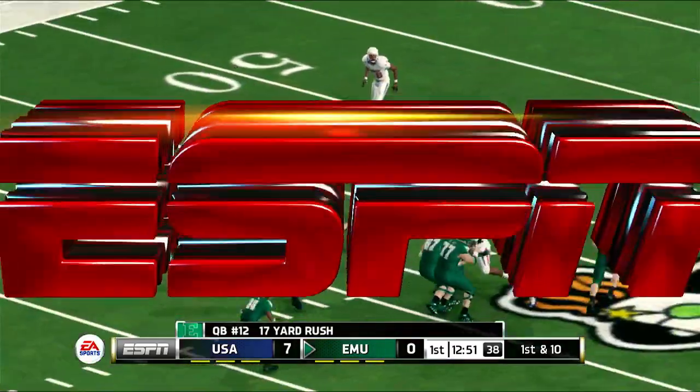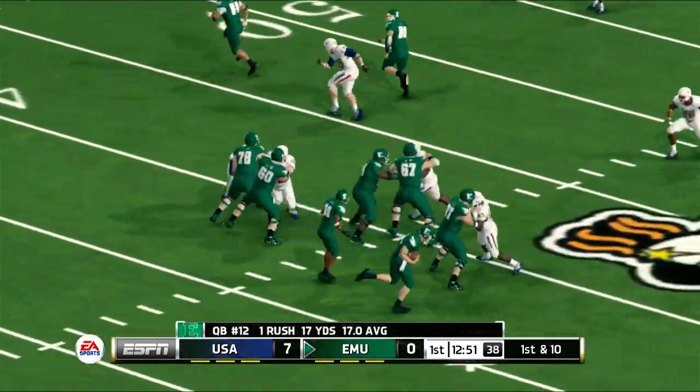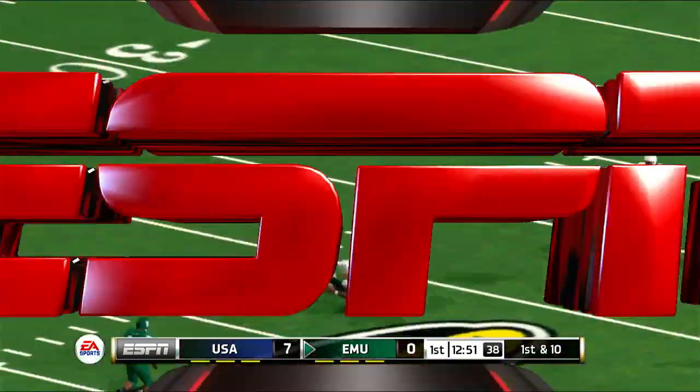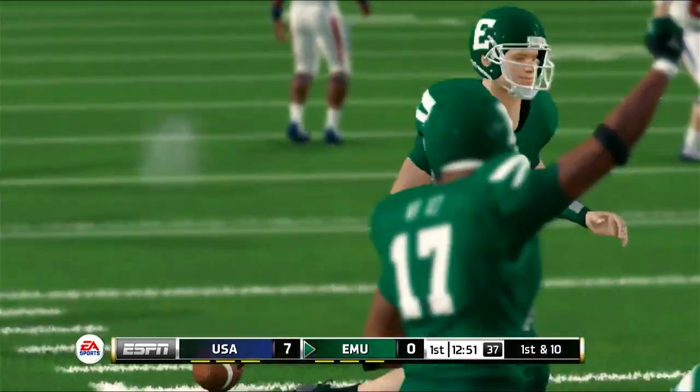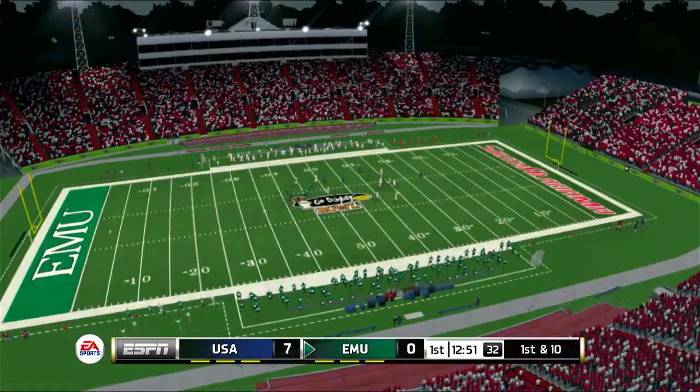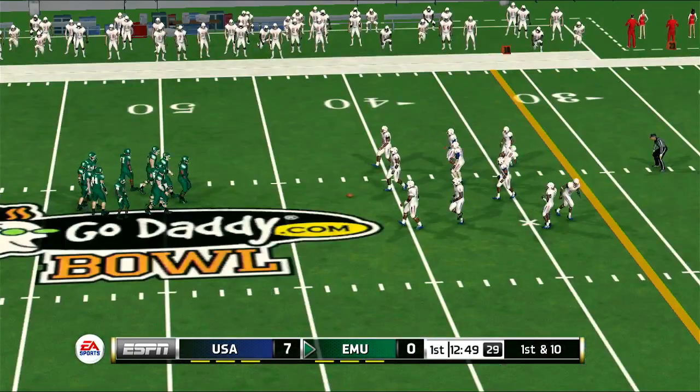Hey, sometimes the defense does everything right, and they still lose. That time they had tight coverage, which left no options other than for the quarterback to take off. First and 10. Ball on the 42.